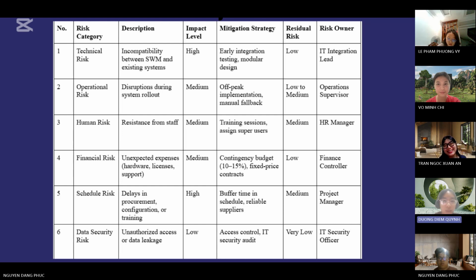About the financial risk, there's a chance of unexpected costs, such as needing extra hardware or software licenses. We have planned a contingency budget of 10 to 15% to cover this, and we'll use fixed-price contracts wherever possible. About the schedule risk, delays could happen if there are issues with document configuration or training. To reduce this, we're adding buffer time to the schedule and working with reliable suppliers.